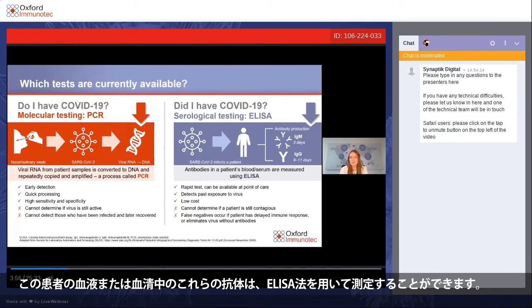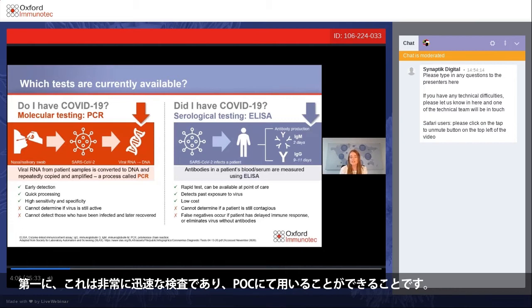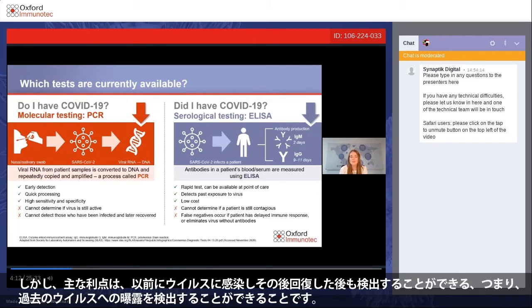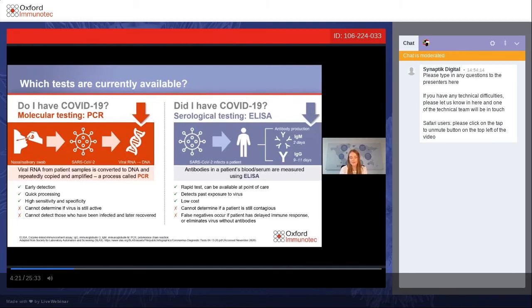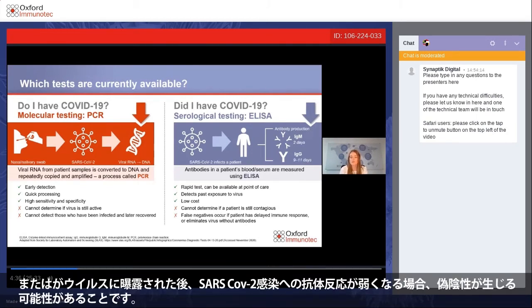These antibodies in a patient's blood or serum can be measured using ELISA methodology. Again, there are a couple of really good things about using ELISA to test for SARS-CoV-2 infection. The first is that it can be a very rapid test and it can even be made available at point of care. But the main advantage is that it's able to detect people who have previously been infected with the virus and later recovered. So it's able to detect past exposure to the virus. One of the limitations that's been reported of using antibody testing is that false negatives can occur if a patient has a delayed immune response or if they're able to eliminate the virus without antibodies, or, as we're starting to see with SARS-CoV-2 infection, if that antibody response starts to wane after exposure to the virus.